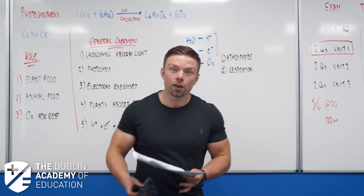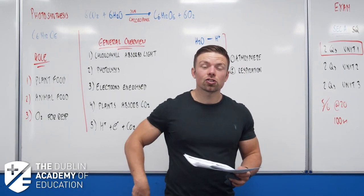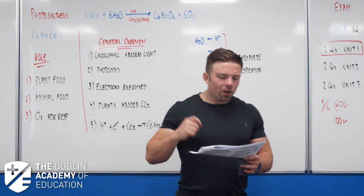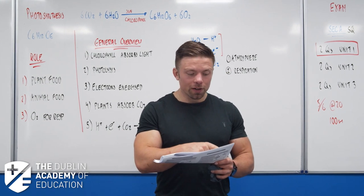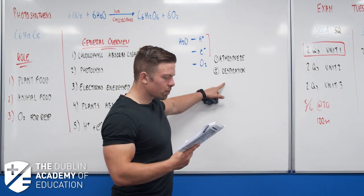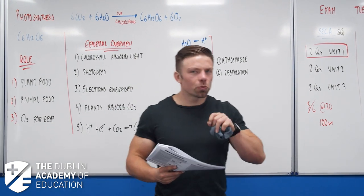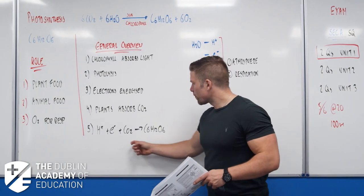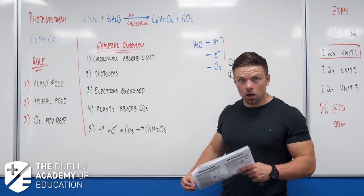Now, if you turn over the page, I have a couple of notes here. Kind of extender questions the examiner has asked and ones they might ask. They might ask you about oxygen, and we've already mentioned that, the two fates of that, atmosphere or used for aerobic respiration. But they might ask you about carbon dioxide as well. So they might ask you something about the source of carbon dioxide.